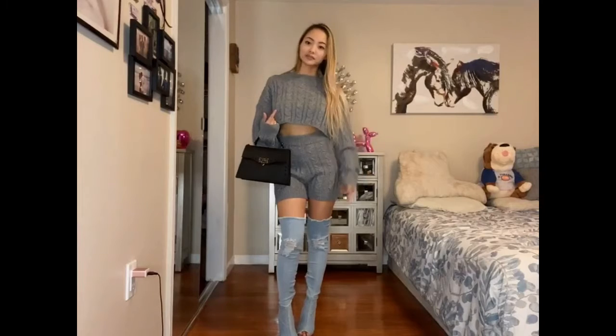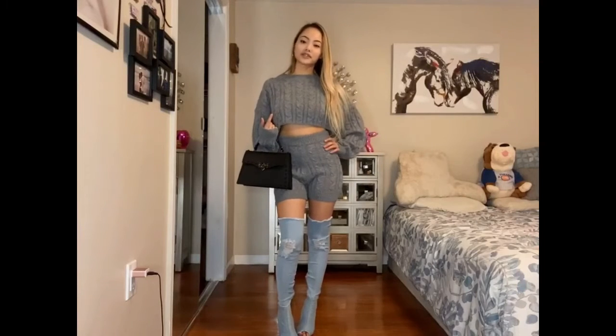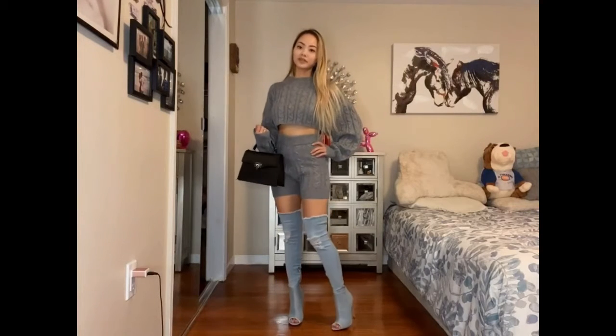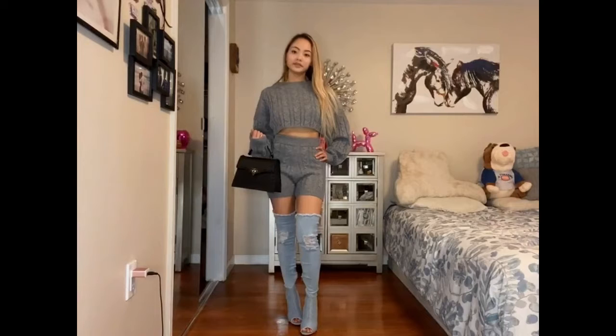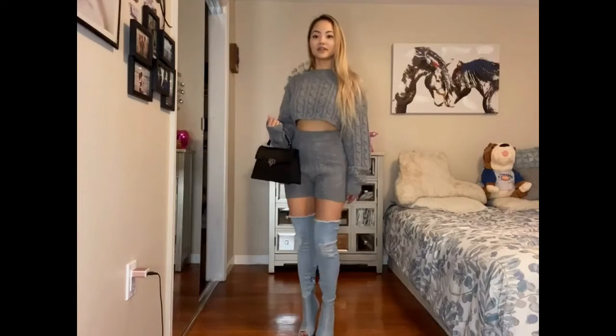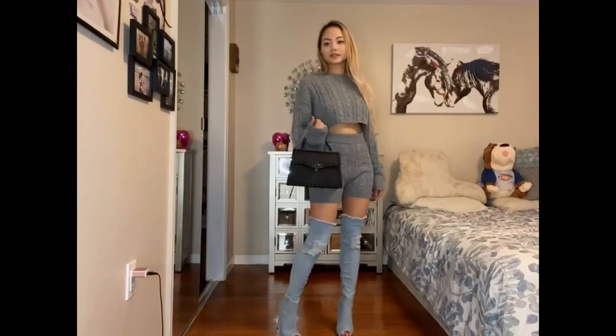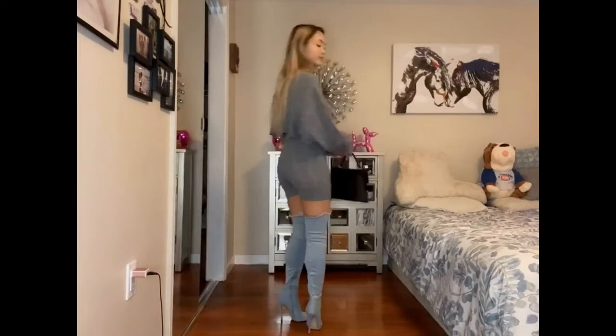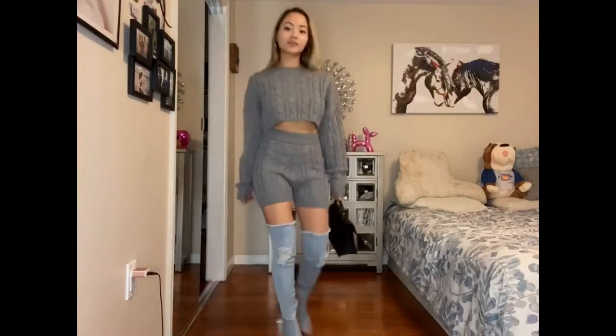Now these jean boots, I also purchased them from Fashion Nova. I believe I got them like 2 years ago, but they really go well with the gray. It doesn't really take much out from the color, and I just think they go well together. I'll come a little closer.